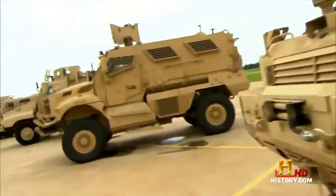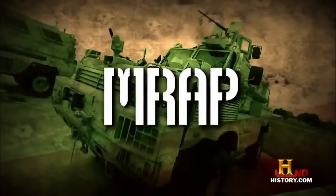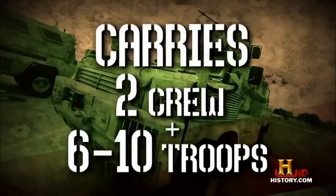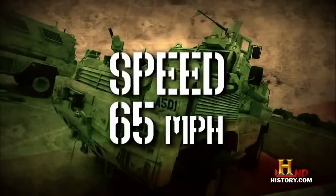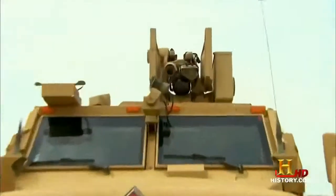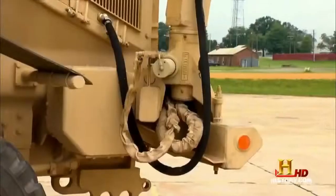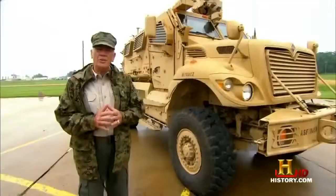So a brand new fleet of armored vehicles was created. 2004, the MRAP. Carries 2 crew plus 6 to 10 troops. Speed 65 miles an hour. MRAP stands for Mine Resistant Ambush Protected.